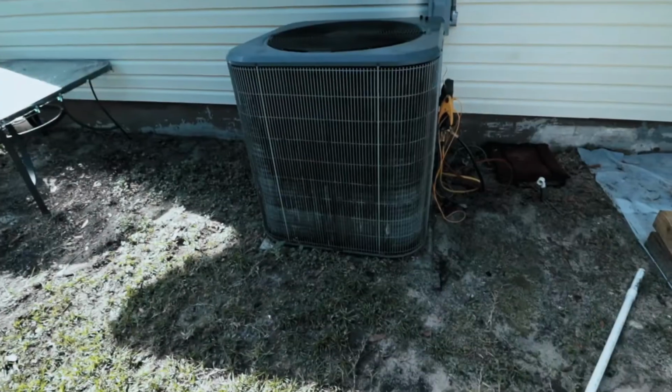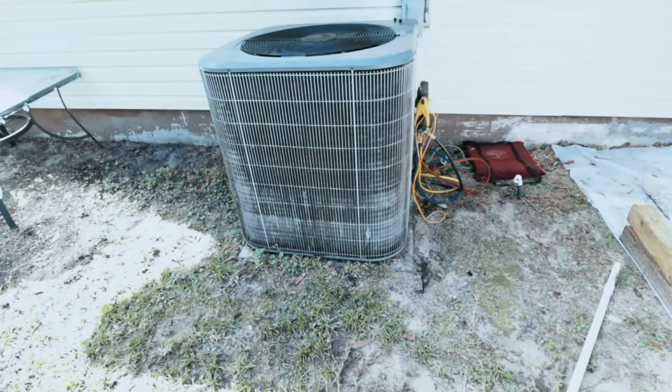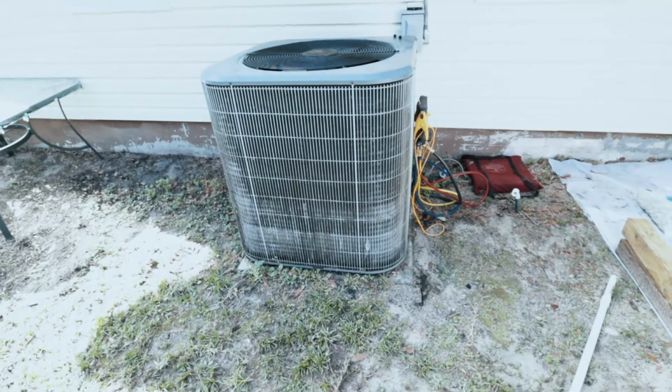In fact, today I'm gonna get to witness something that's relatively rare. It happens, say, once every about 15 to 20 years. Today, we are getting a brand new one of these, and we're also getting a brand new indoor unit right now as well.